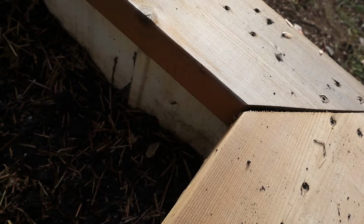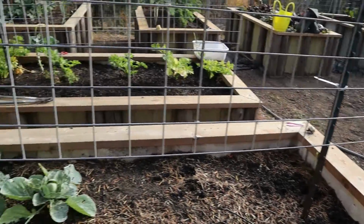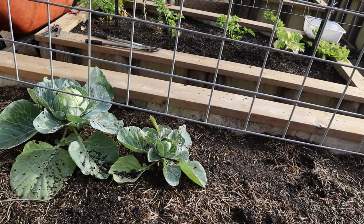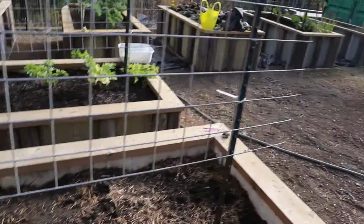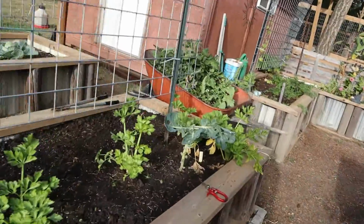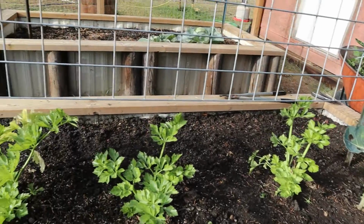Hopefully I don't forget, and then go and dig all of this up, because I'm going to be adding compost to this bed. I'm also just going to leave my cabbage plants. That one's really puny. I don't think it's going to amount to much, but I'm going to leave these cabbage plants in here. I'm also going to leave that Brussels sprout in there too.